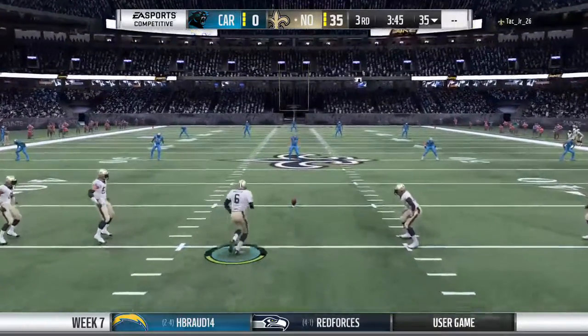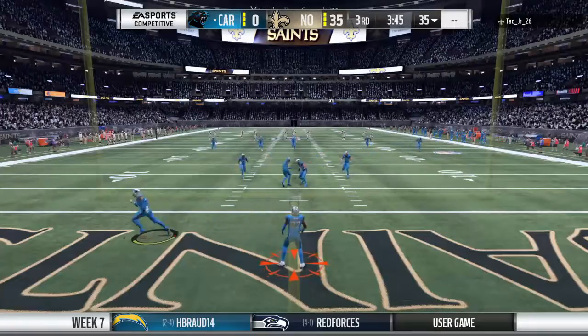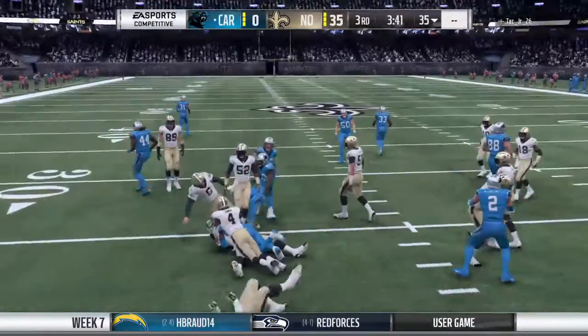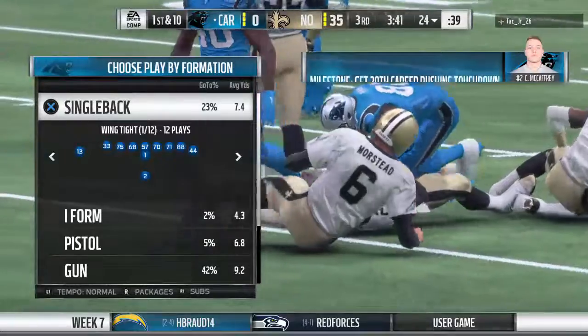Morstead, the punter, out to kick it off. That'll be taken in the end zone, and he'll be brought down at the 23, make it the 24-yard line.